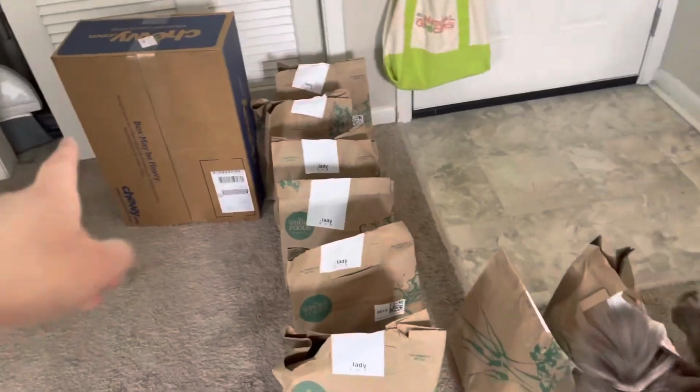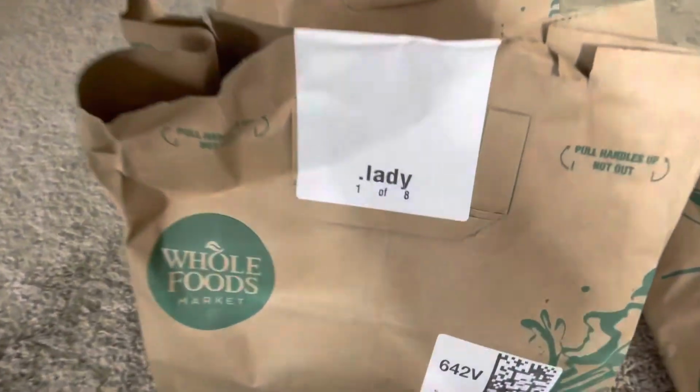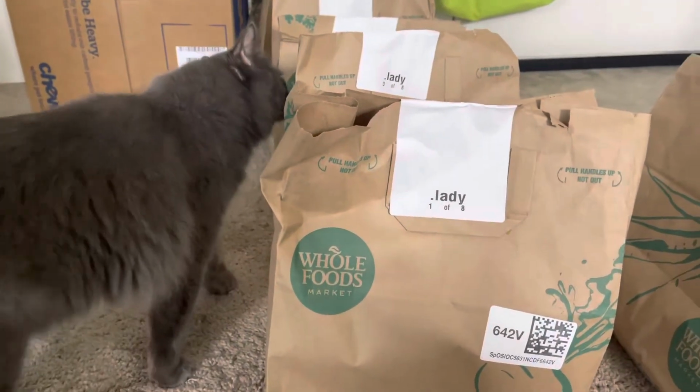My groceries just showed up, and then that is the Chewy box for the cat food. Pete's checking them out. But I guess my name is Lady. Now Goose is here to check it out.